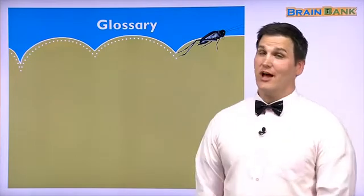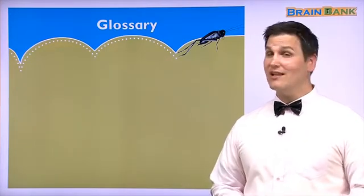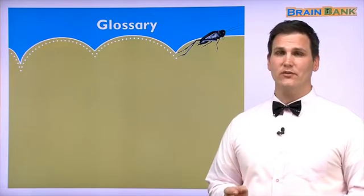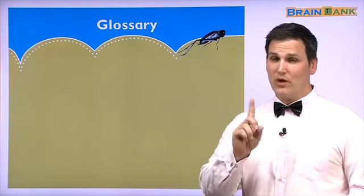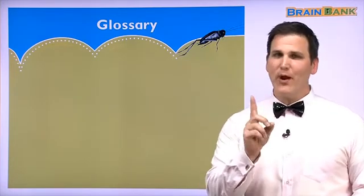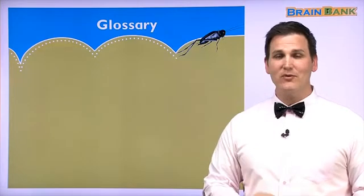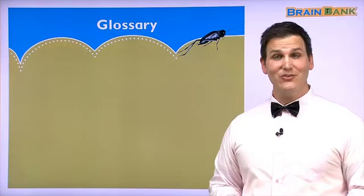Now we have the glossary. We finished the book, but there were a lot of words that were difficult. So here we can learn the definition of the words one more time. Now these words are difficult, so keep practicing so that you can remember them and use them in your writing or your speech in the future.